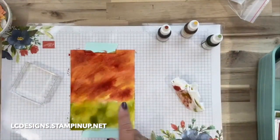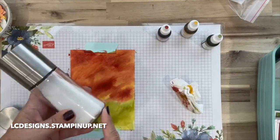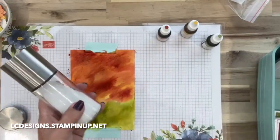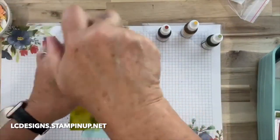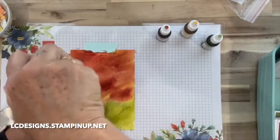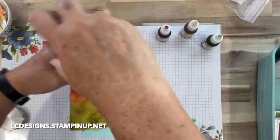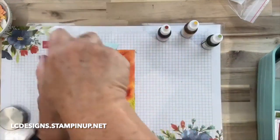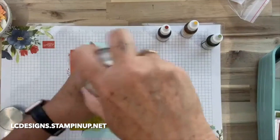But before we dry it, I have my salt shaker. And this is the only salt shaker I have. So what we're going to do is I'm going to grind mine on here. And this is just going to, see that bubbling effect? It's just going to add some more texture to the watercolor. See that? You can see how it's all bubbling up. It's just going to give us some texture.